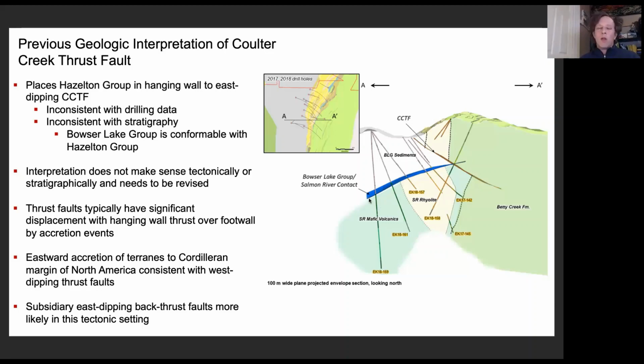That would make a whole lot more sense given the tectonic environment that we're in, where we have terranes accreting from the west onto the western margin of North America. You would expect to have a lot more of your major thrust structures dipping towards the west, with subsidiary back thrust structures dipping towards the east.